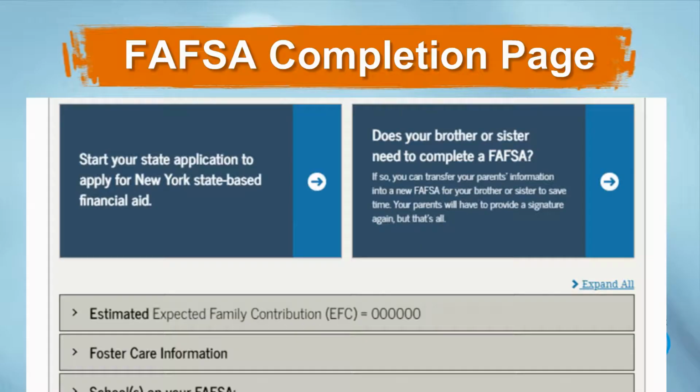Now, before being done, you will see what is called the FAFSA completion page. You're almost done, but not quite. So we do want you to take a moment to pause because there's a lot of great detail and information that often is missed on this confirmation page. You're going to see items such as the expected family contribution. We'll cover that. But you're also going to see some great data on those schools that your student has decided they may want to attend. You're going to see things like graduation rate, retention rate, transfer rate. So take a moment and look at those items.